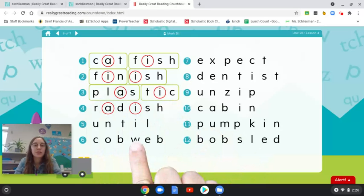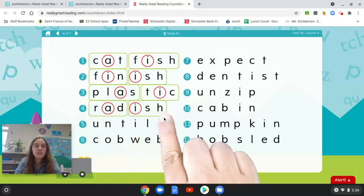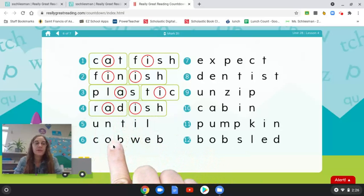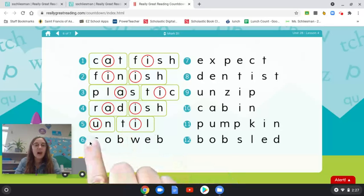They are not next to each other, so there are 2 syllables. Let's say them. Rad-ish, radish. And I'm making sure I'm closing that syllable with a consonant. Number 5, how many vowels do we see? 2. They are not next to each other, so there are 2 syllables. Let's say them together. Until, until. Number 6, how many vowels do we see?